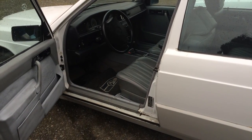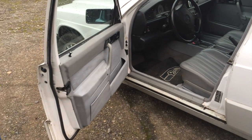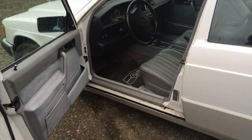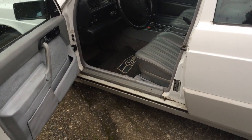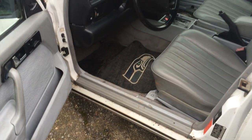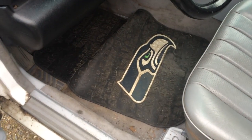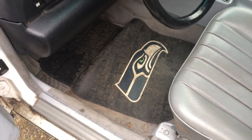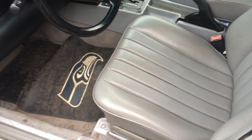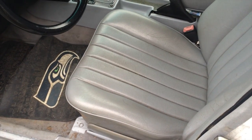Once again, if you stand back 5 feet, the door panel's a little dirty. But let's move in a little bit closer. Obviously, look at that. Someone here was a real Seattle Seahawks fan. Now, we like that around here at the Mercedessource. Okay, back to the car. The seats, well, they don't look too bad. They're not sagging, they're not torn like so many of them.